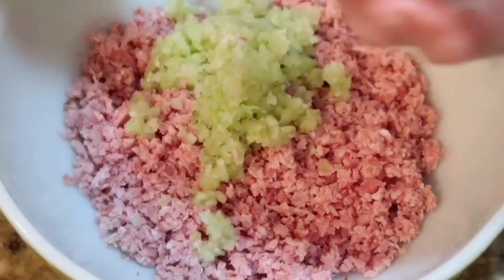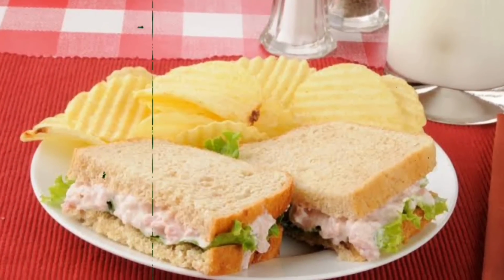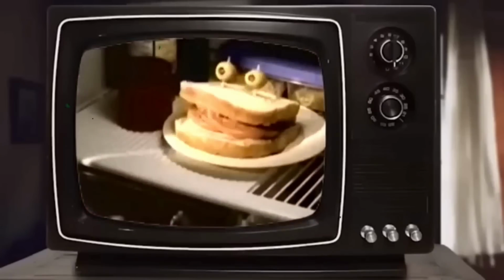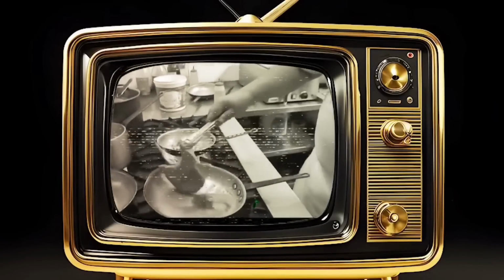The smooth texture with its slight graininess was uniquely satisfying, while the spicy notes made it feel more grown-up than standard lunch fare. These sandwiches were particularly popular during the 1950s and 60s when convenience foods gained prominence in American households. Children sometimes decorated these sandwiches with sliced olives or pickle eyes to acknowledge the devil on the can. At community gatherings and picnics, these sandwiches provided a convenient option that could be prepared quickly for large groups.